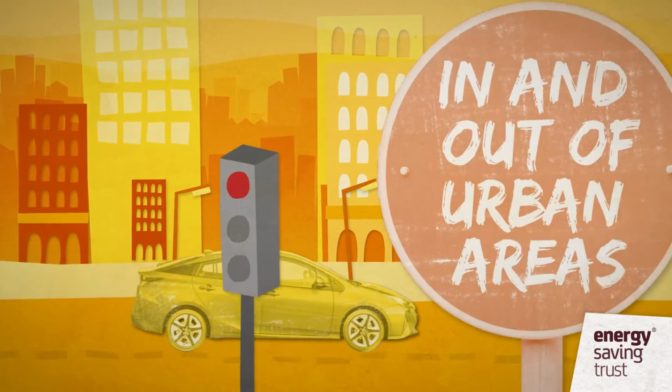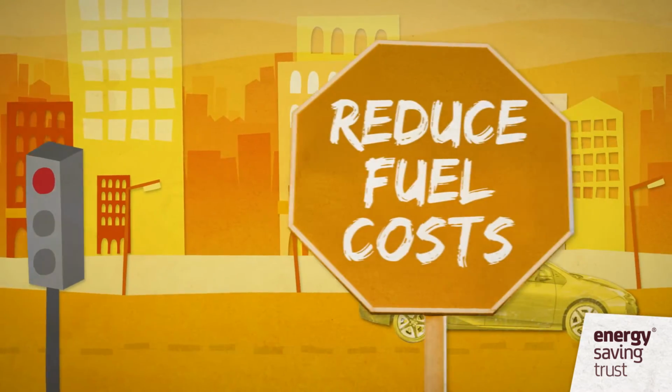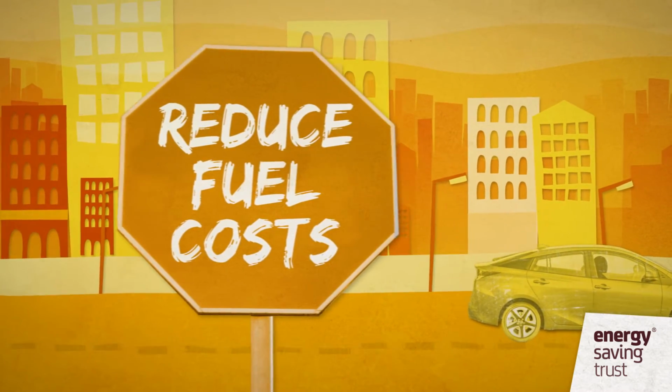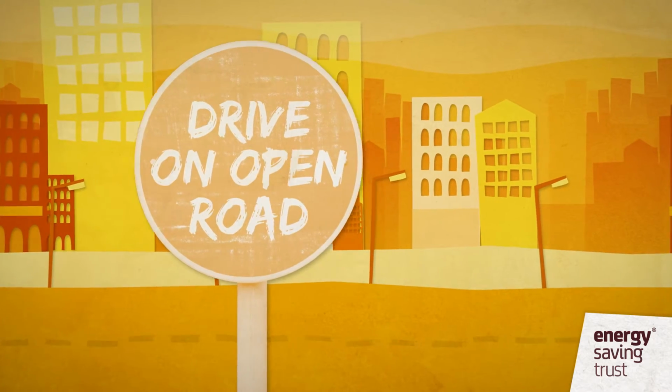Hybrids are ideal for drivers who split their time in and out of urban areas, where the hybrid system will reduce fuel costs and emissions in the city, yet the car is perfectly able to drive on the open road.